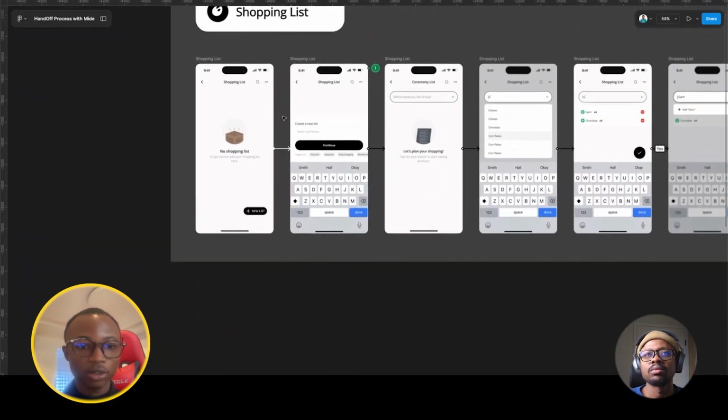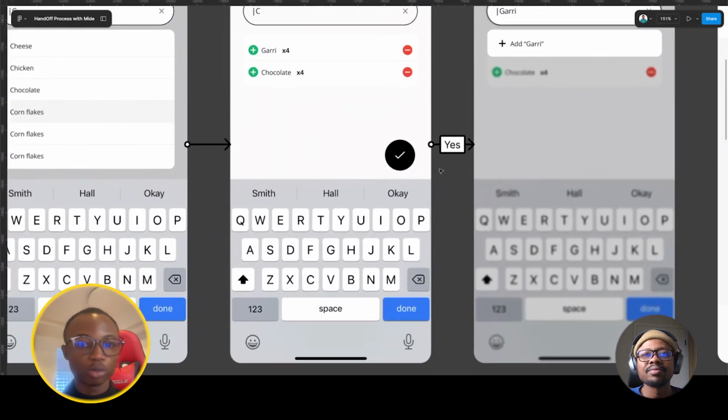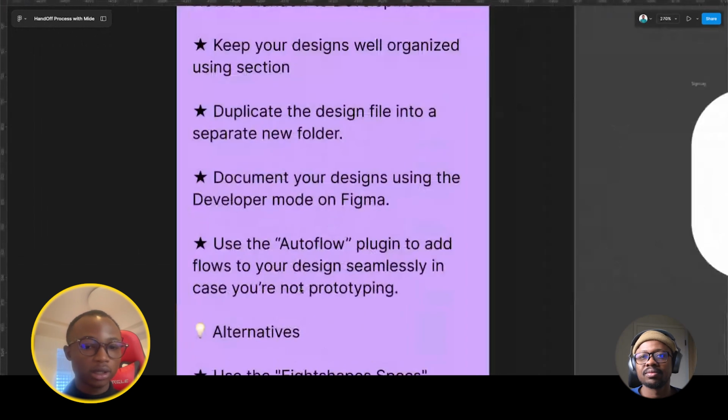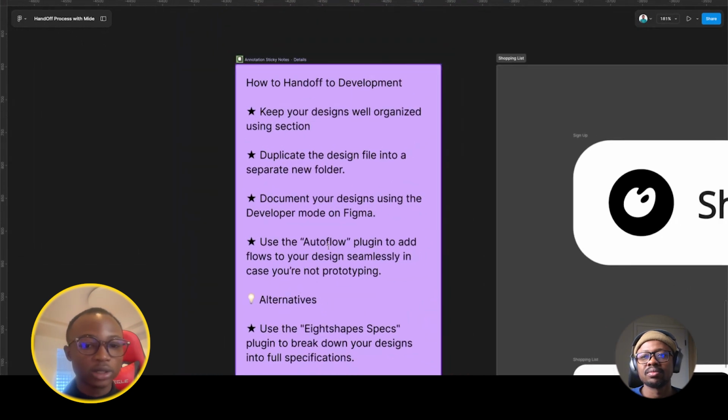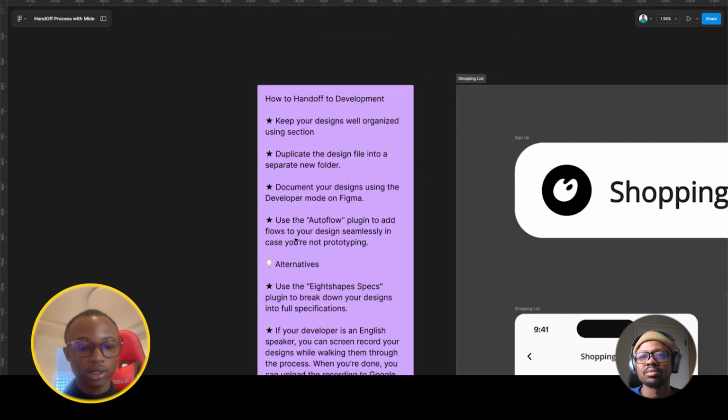If you check, you see that I was showing my flow. And this is a case whereby maybe I don't want to prototype yet. I can easily show my flow. So I use a plugin. It's called the Autoflow plugin. It is very common amidst designers. It helps a lot, and I'm going to show how I make use of it later on.